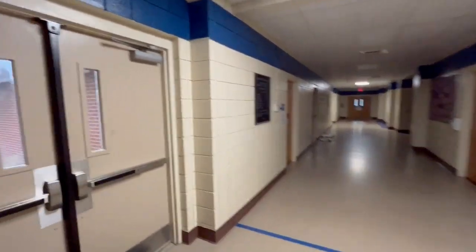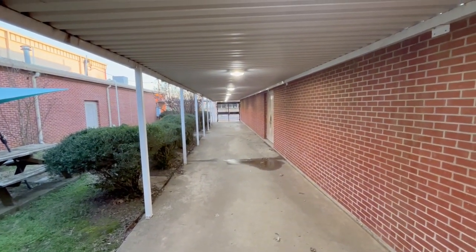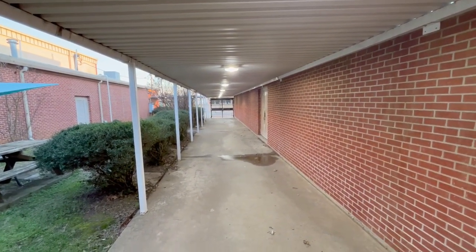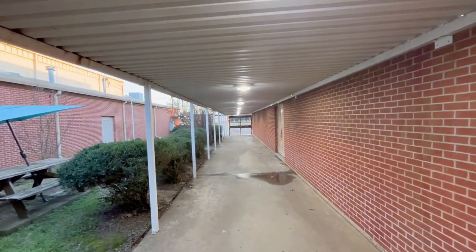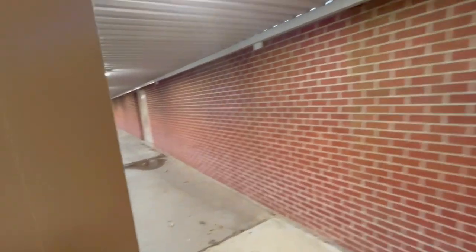We have an exterior door. I know this is the door in which the bus line gets dropped off. They'll have the gate to the end opened up, and kids will walk down this little walkway to come into the building in the mornings. I know one of the safety features that they talked about is ensuring that those doors are closed and locked at all times.